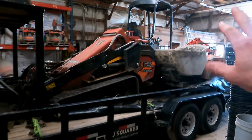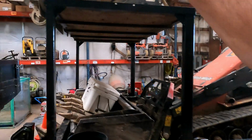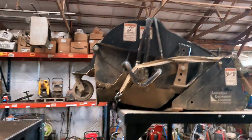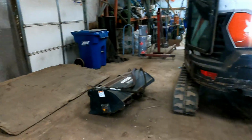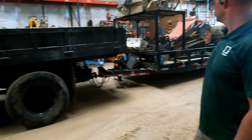Sick rig here, Buggy, I guess micro mini excavator, 1550, rack for bucket broom sweeper thing. Super sick. This is a really sweet rig. That is amazing. They can go out and do a lot of work with that rig.